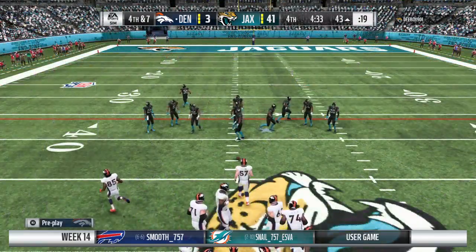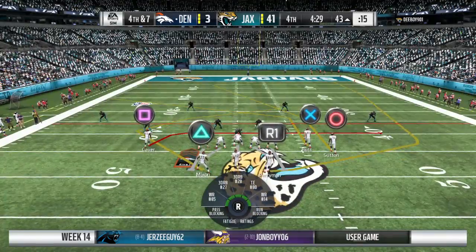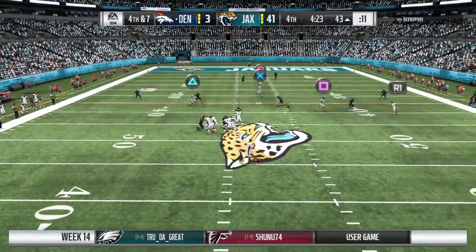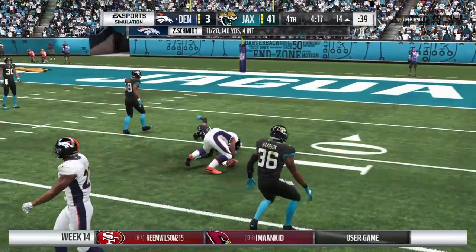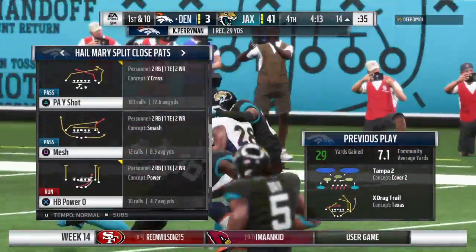A critical one here if they're going to have any shot at this thing. So they'll go for it on 4th down. As expected, they're going for it to keep the drive alive. And that is caught. He's got his running back downfield. No reason not to try it there, and they do indeed convert on 4th.